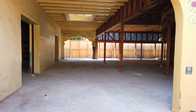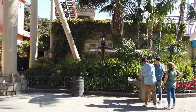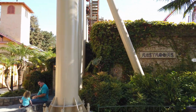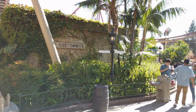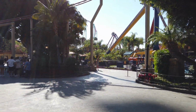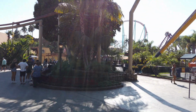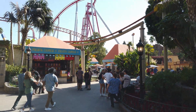Yeah. One thing I hope they work on when they do this update of Fiesta Village are the restrooms. They look nice on the outside, but on the inside they're like 1990 something, and urinals are like a foot apart and no privacy. Ugly white and blue tile. Yeah. Fix that, please, Knott.